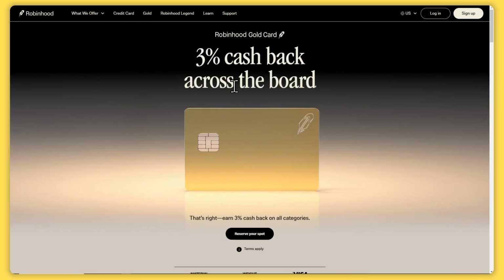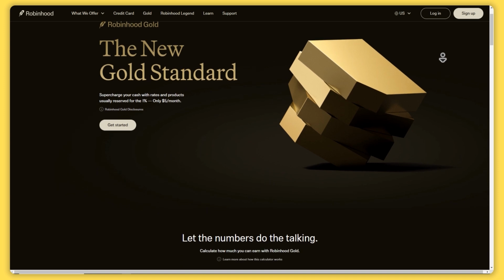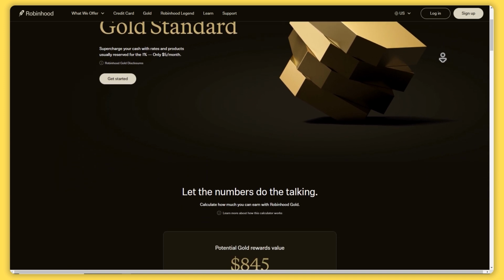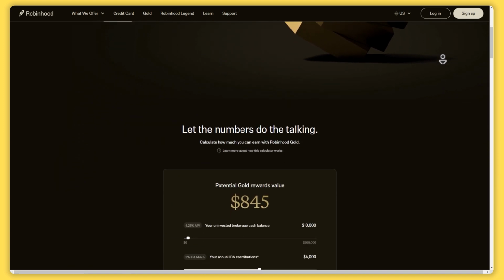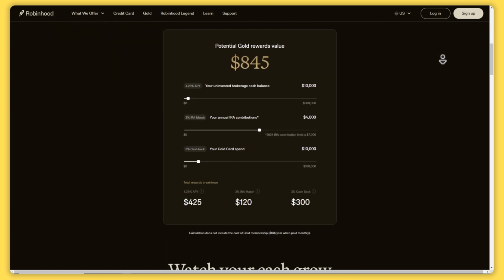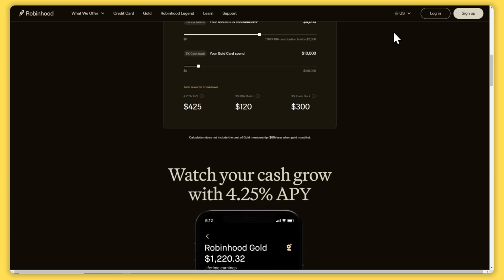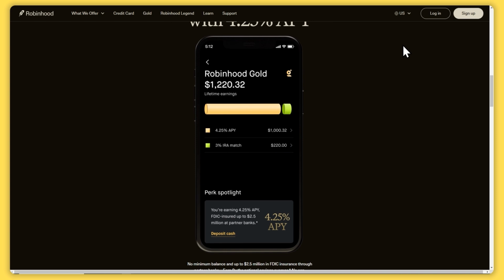To get this card, you must be a Robinhood Gold member, which costs $5 per month or $50 per year when paid annually. This membership offers more than just the card. It includes 5% APY on uninvested cash and 3% match on IRA contributions. So if you are already maximizing Robinhood's investment tools, this membership might add value.